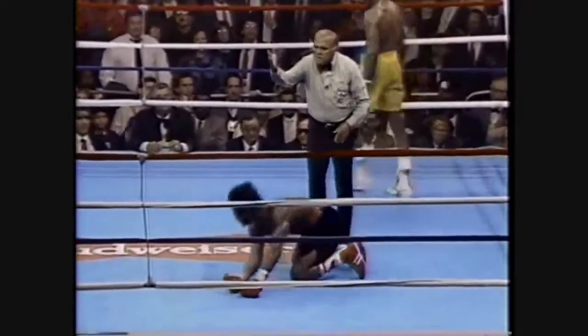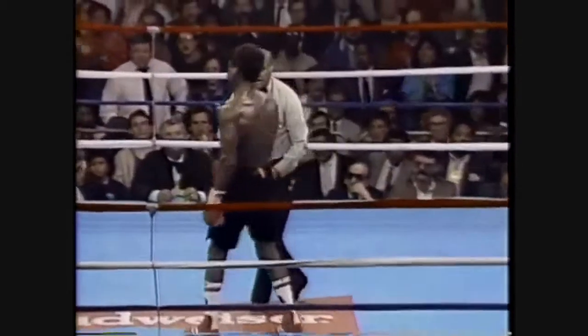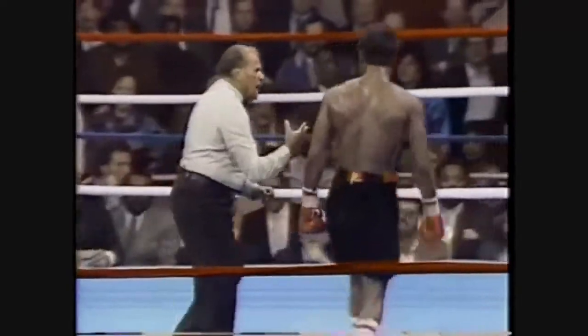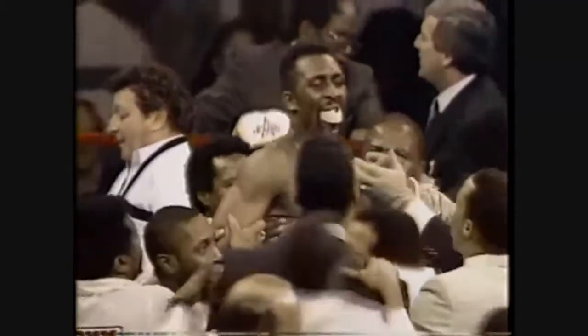There's no punch. He's looking for a count. 5, 6, 7. Herrera is calling that a knockdown. He's stopping the fight. Unbelievable. Well, he only had to go down 9 times, and Thomas Hearns has become the 12th man in boxing history to win a 3rd world title.